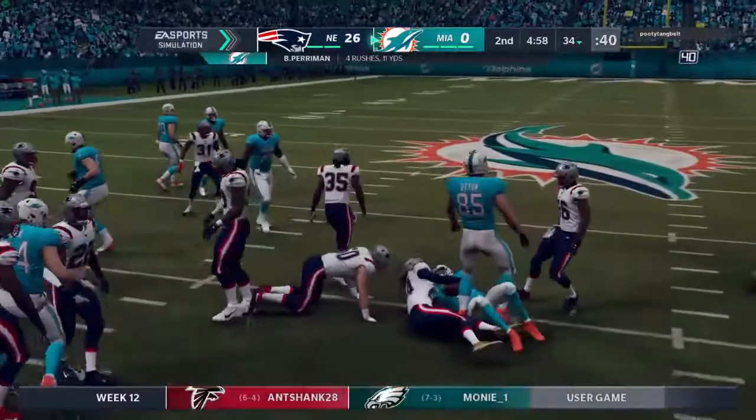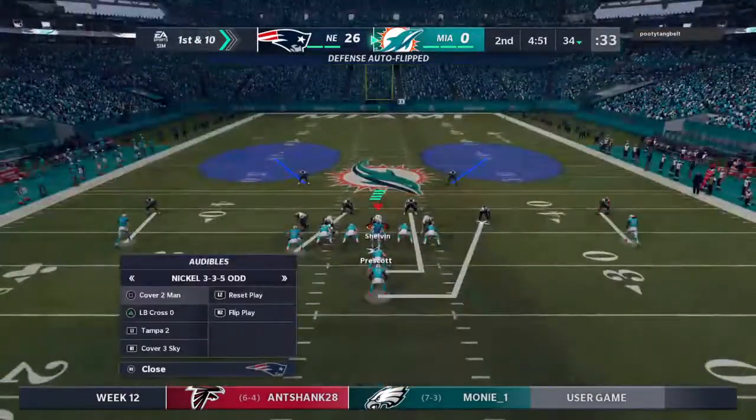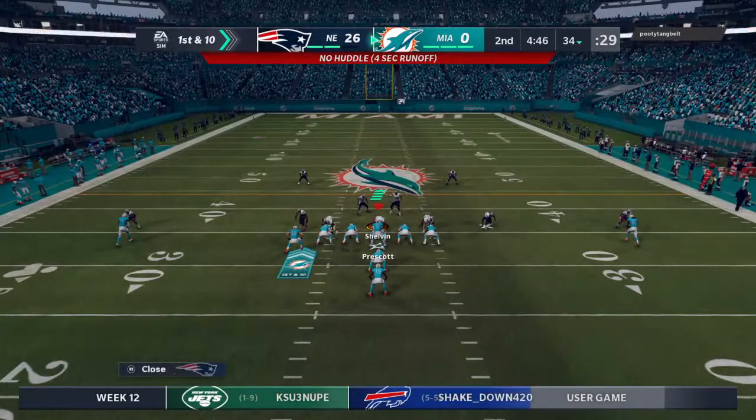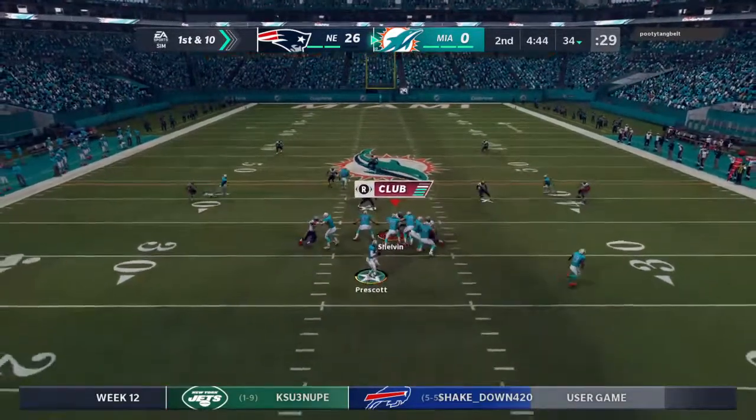And he gets it to the 34. Good enough for the first. A third down gain of 3 yards, and that'll be enough. At the 34-yard line on first and 10, Prescott.